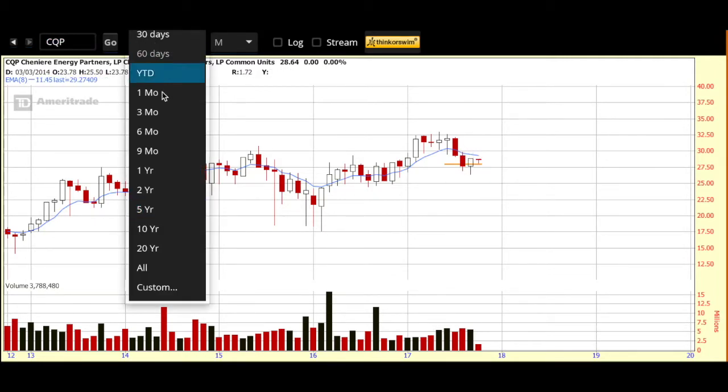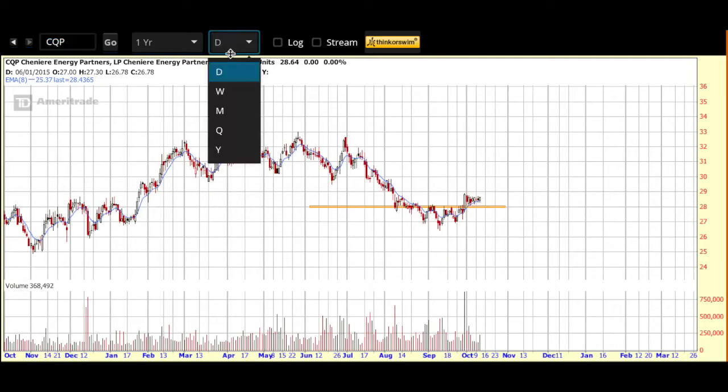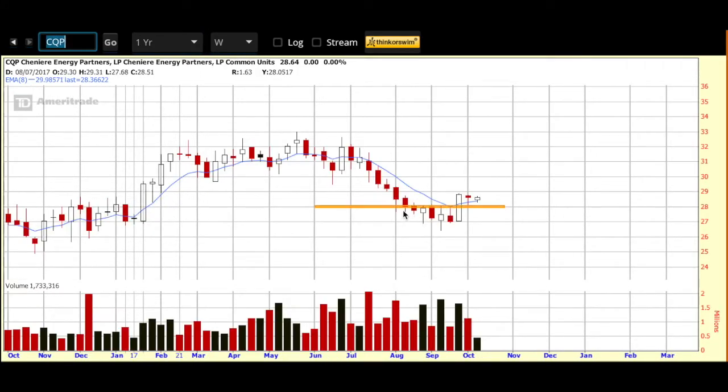So I'm going to move it away from the 5-year monthly to the 1-year weekly. You can better see. I like this base building that happened here. This is the weekly chart.